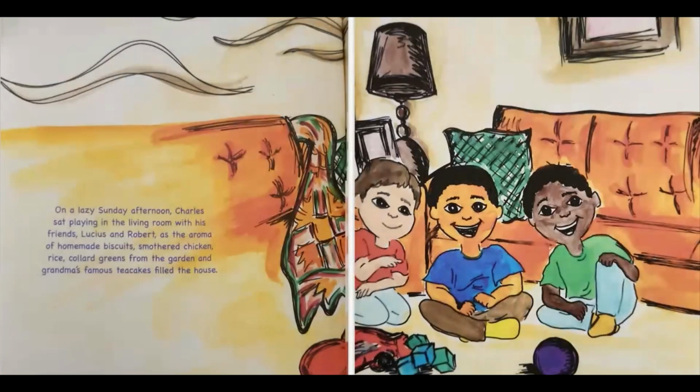On a lazy Sunday afternoon, Charles sat playing in the living room with his friends, Lucius and Robert, as the aroma of homemade biscuits, smothered chicken, rice, collard greens from the garden, and Grandma's famous tea cakes filled the house.